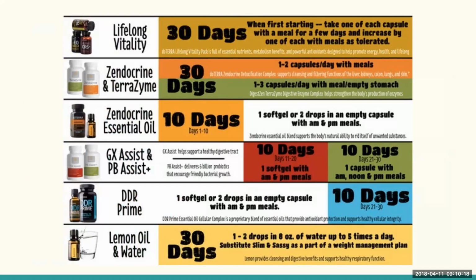So the products that we're going to be talking about today are part of Dr. Hill's 30-day cleanse. And I wanted to put out this map. It's something that you can find on the doTERRA website. I found this image on Google because Google's awesome. But this is a great way to map out your plan for this 30 days. And we'll go into depth on each of these products.